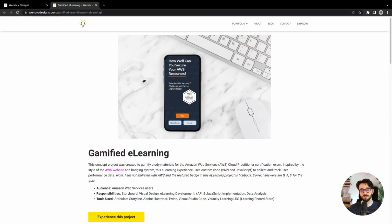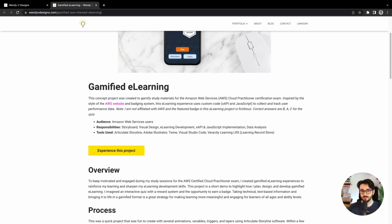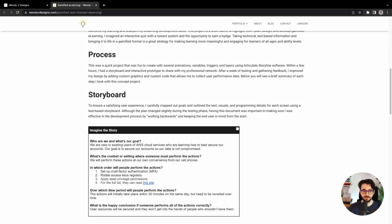And the way she did that is by really immersing herself in the content of that company and then creating deliverables based on the content of that company. So if you have a top choice company in mind, this is a very good approach to follow. So notice this project, it's about how well can you secure your AWS resources. So this shows Wendy is immersed in AWS content, AWS offerings, and she turned it into a gamified e-learning experience.